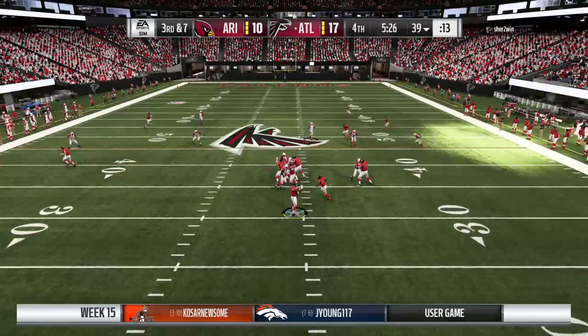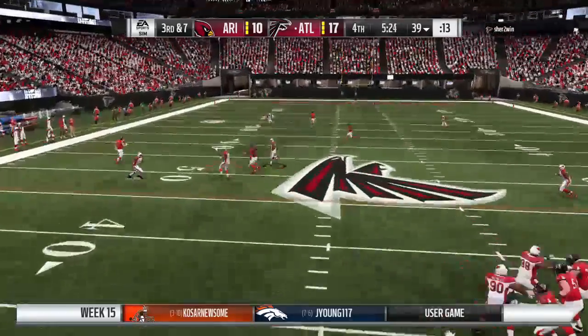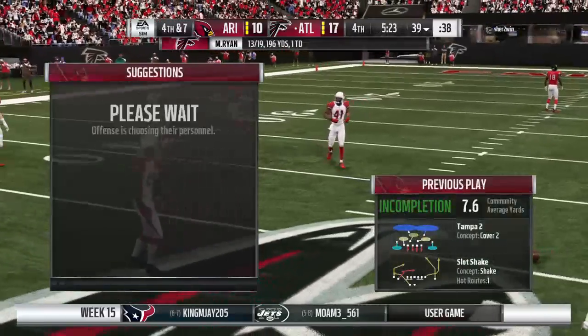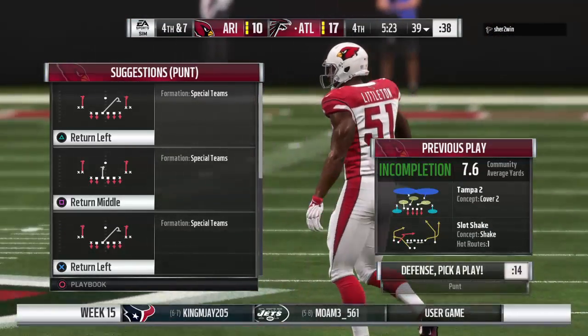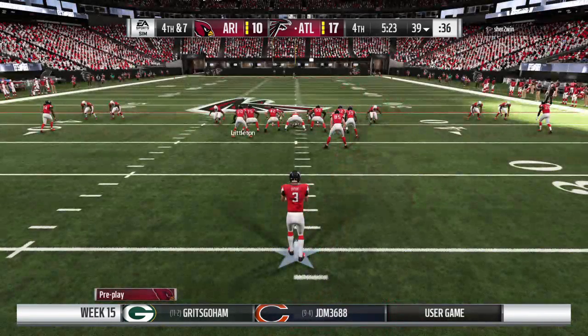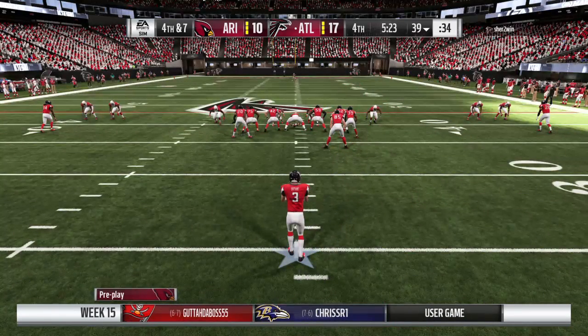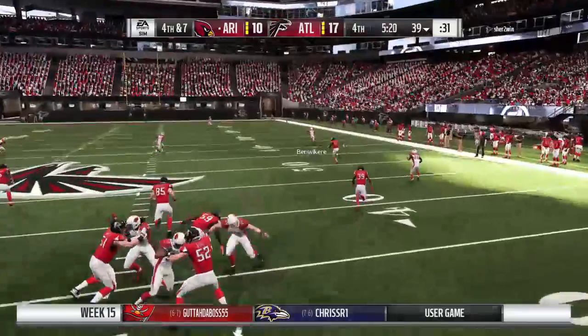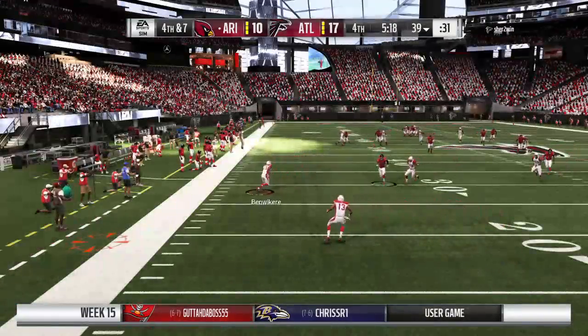On 3rd down, Ryan. And that is incomplete. First quarter, Charles, you really emphasized the importance of winning the turnover battle as a visiting team, as an underdog. They haven't forced a single turnover in this game. And right now they're losing, so no turnovers might lead to no victory. So they're forced to punt on 4th as this one's away.